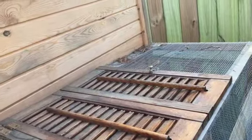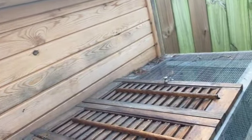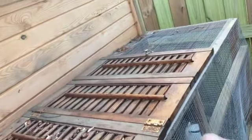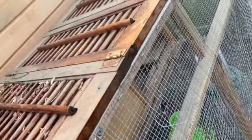They could figure out how to unhook it, or the other ones. And so the other one we have, we can put a lock, but this one we custom built this part, and so we use old shutters, so there's not a way to really lock it. And so we do go ahead and secure them in there at night. All right, now, so all the quail are done.